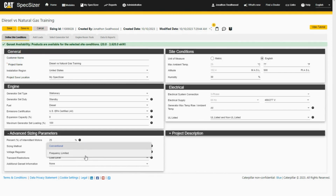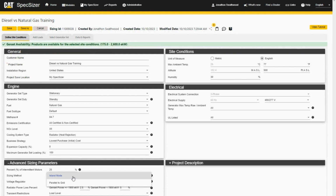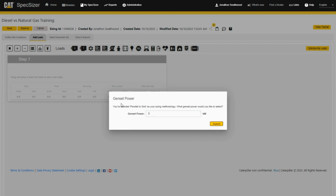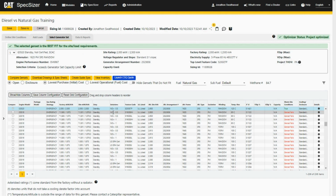The frequency limited sizing method is specific to the diesel gensets, and it sets a project-wide allowable frequency dip requirement to 10%. This sizing method will most always oversize the genset. The second option for natural gas is the parallel to grid sizing method, and it allows the user to input a power node that SpecSizer will size in combination with the business strategy. For example, I'll type in 2 megawatts. SpecSizer will select the lowest cost 2 megawatt gas genset.